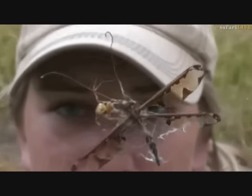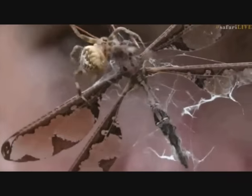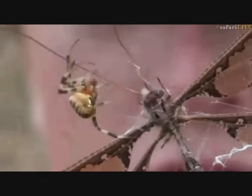Let's see what the spider's going to do. Maybe it's going to spin it up. Here we go. Yes, look at all the silk coming out of her spinnerets now. And I think this is a female just because it's quite big and robust, and it's got a very, very big cephalothorax, which is normally an indication that it could be a female.